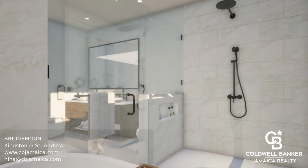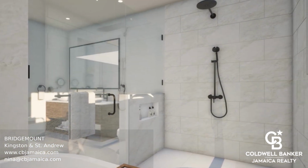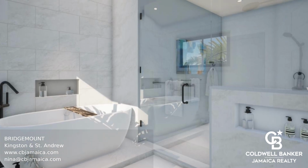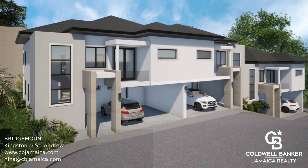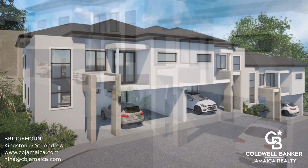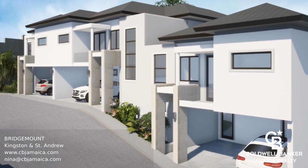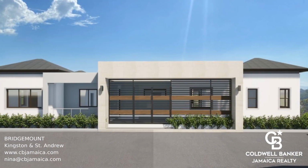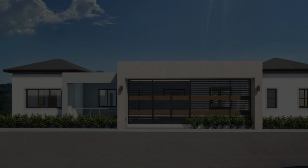Your safety is paramount, with a vigilant security post, perimeter cameras, and more. Enjoy the designated gym area. Take a dip in the inviting swimming pool and rest easy with underground water tanks and a backup generator for common areas. Discover a new way of living at 21 Bridgemount.